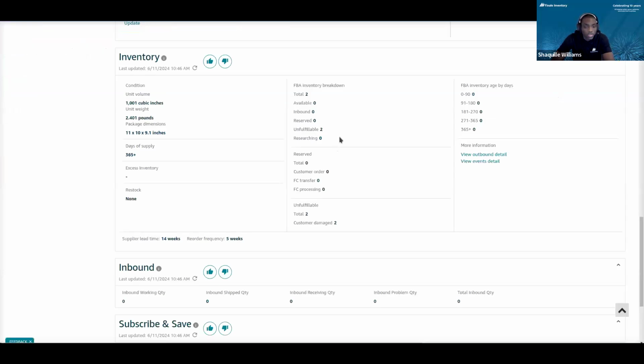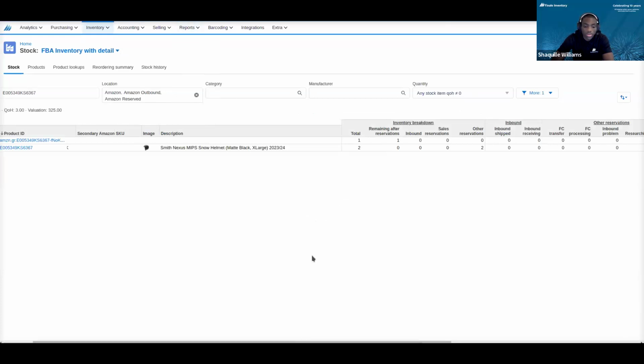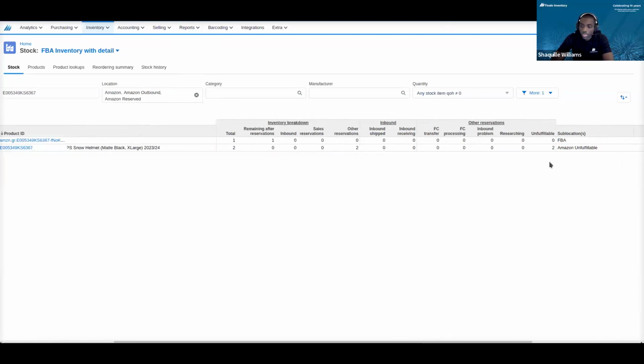So on this product, we have no inventory, but we have unfulfillable inventory. And this unfulfillable inventory is related to customer returns and damaged inventory. So what I want to do is go to Finale and see that that's there as well. If we go to Finale and search for this product, we can find it here and see in the unfulfillable section that we have 2 units in an unfulfillable state.